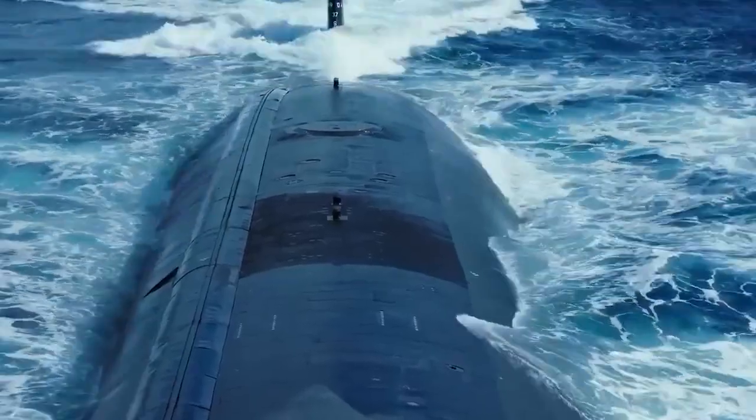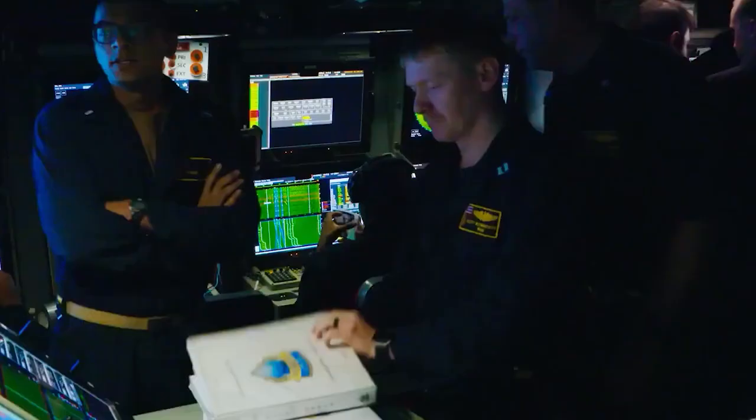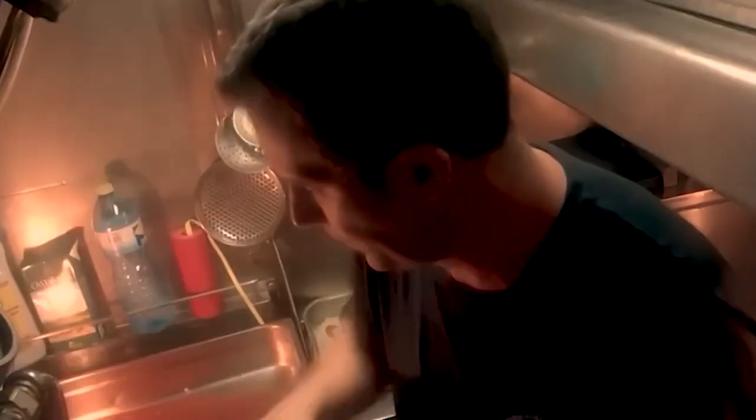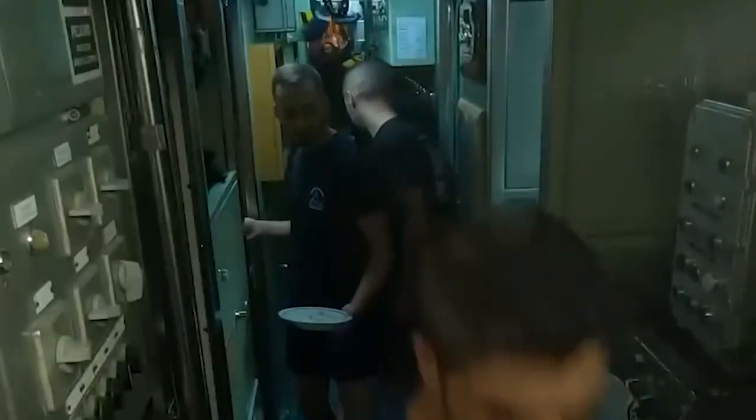Simple logistics become critical. The supply officer must ensure that the boat is stocked with an adequate supply of female-specific hygiene products to last the entire patrol. There is no opportunity to resupply. If something runs out, it's gone.